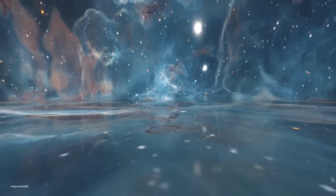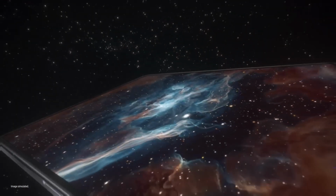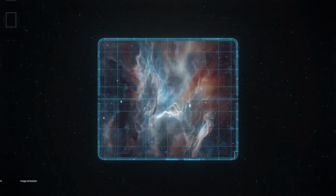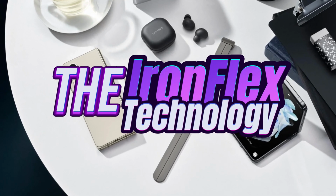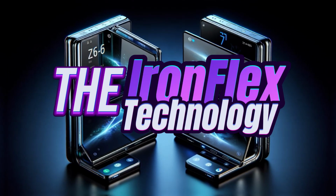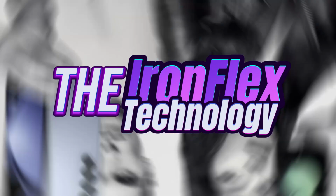Get ready to be captivated. Dive into the world of foldable technology as we unveil the revolutionary design of Samsung's Galaxy Z Fold 6 and Z Flip 6. Prepare to be amazed. Join us as we unfold the future with Samsung's Galaxy Z Fold 6 and Z Flip 6. Discover how IronFlex technology is set to revolutionize the world of smartphones. Don't miss out on this exciting journey into the future of technology.